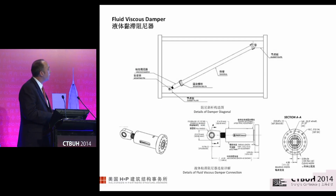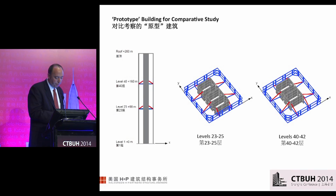A viscous damper is different in that it's an assembly on the end of a steel brace, and it's a pure viscous system where a fluid is encased in this manifold here, and then energy is dissipated that way.